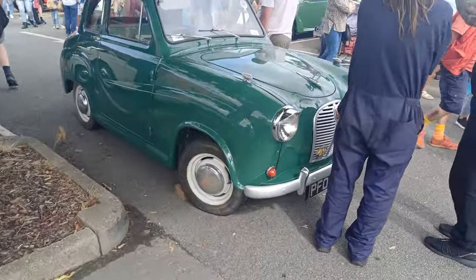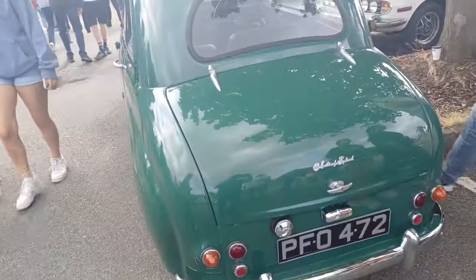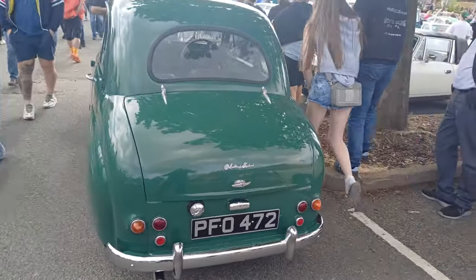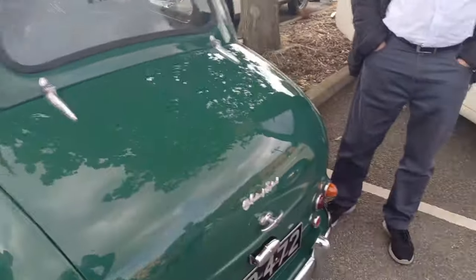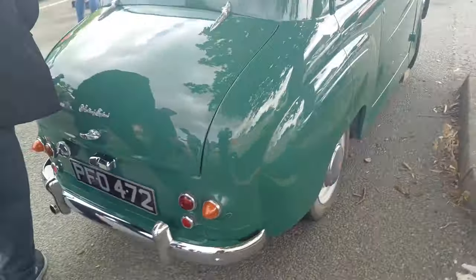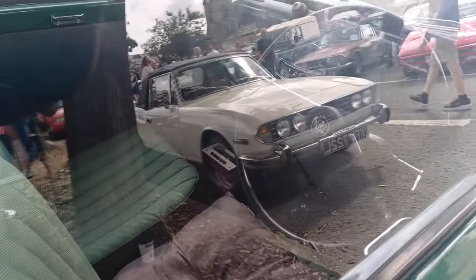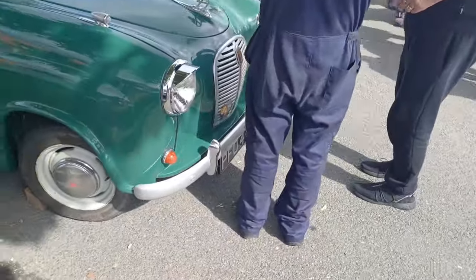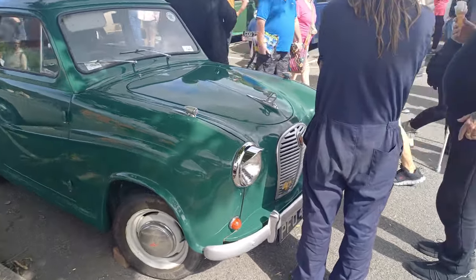Right, here we've got a nice Standard, and I know the gentleman that owns this one. His name's Dave. We'll just have a quick look at his car as he's talking to somebody at the moment, so I'm not going to interrupt him. Yes, there you go. You can see in there, very good. I will catch up with him after and have a bit of a chat.